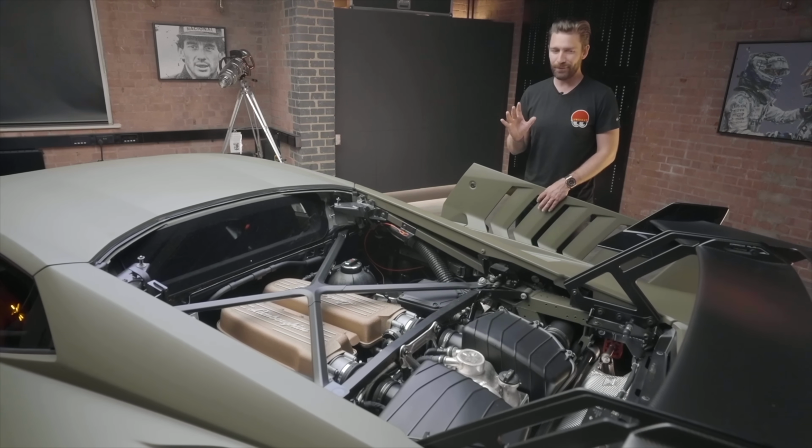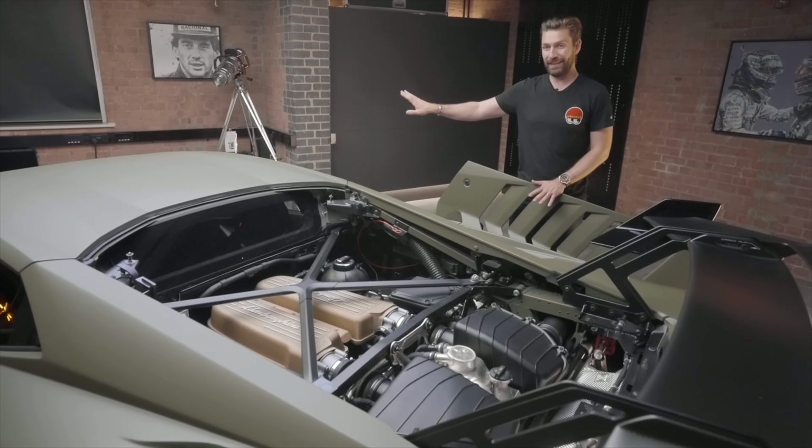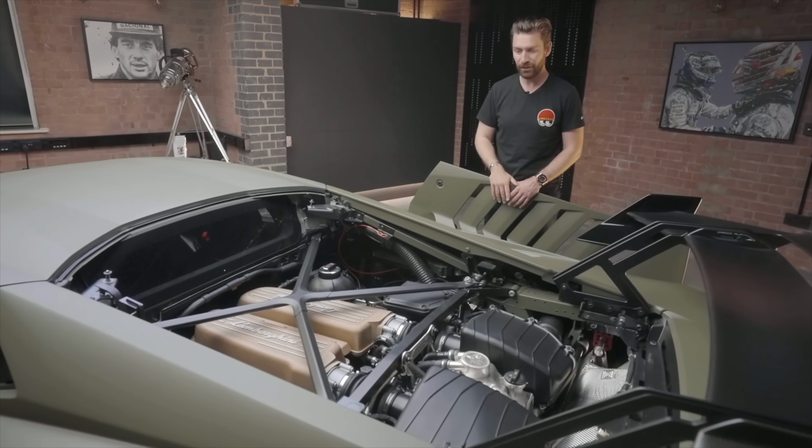But think about this for a moment as a garage piece. Imagine when this is off, the front clamshell is exposed and open up. You would be forgiven for thinking that this actually is a race car. It would just look ridiculous.